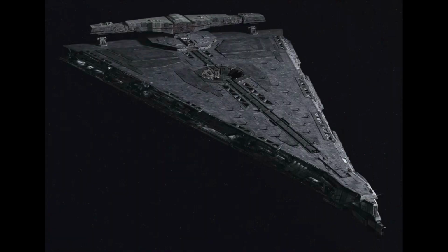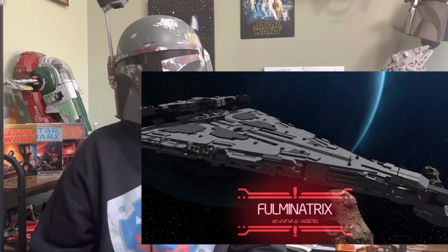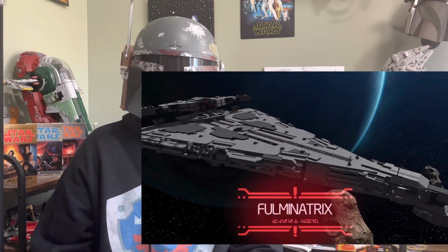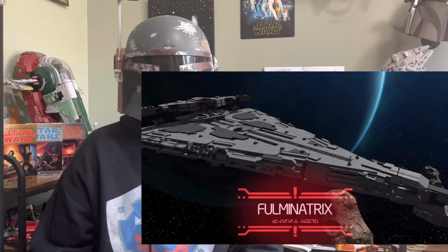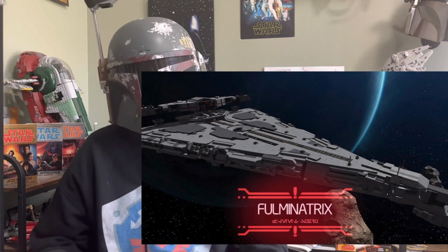To finish off this kind of shorter list today, we have the Fulminatrix. Kind of a weird design. I like it. It's very unique. It's got that huge bridge. It's kind of this flat, wide triangle with the massive cannon on the bottom. I'm only saying this because we saw it in LEGO Star Wars: The Complete Saga in one of the DLC updates, and I think it's a cool design, and it looks good in LEGO Star Wars, and I like Star Destroyers. So any Star Destroyers we can get, I'll take them.